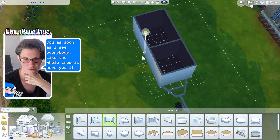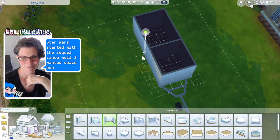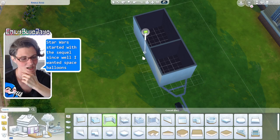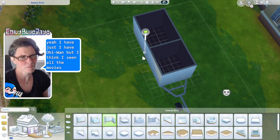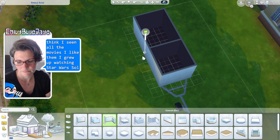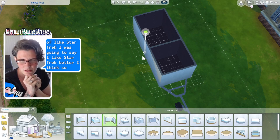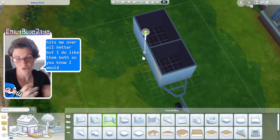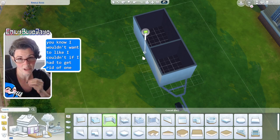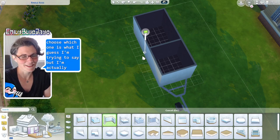Yes, it's very new to Star Wars. Started with the sequels since I wanted space booms in HD. Yeah. I have Obi-Wan, but I think I've seen all the movies. I like them. I grew up watching Star Wars. I like Star Trek better. I think Star Trek fits me overall better, but I do like them both. If I had to get rid of one, I wouldn't be able to choose which one. But I'm excited that you're getting to finally watch those.